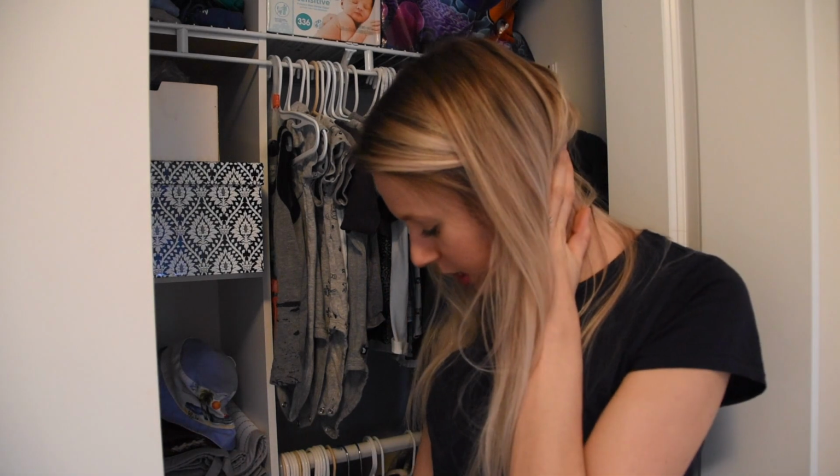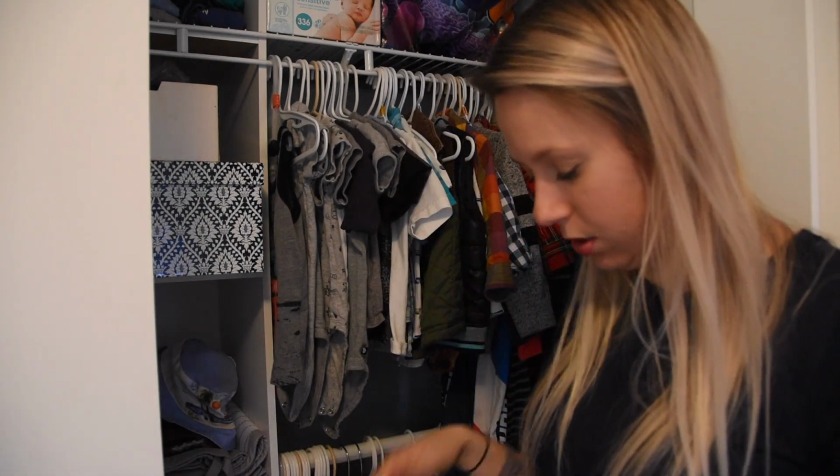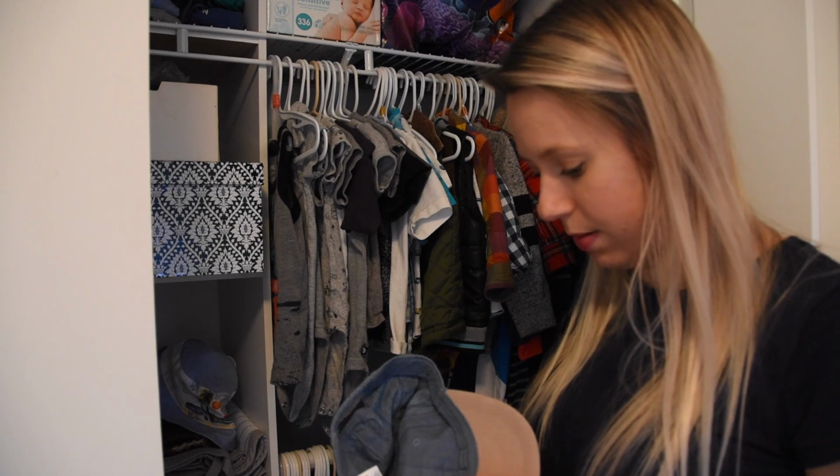Oh, so cute. One shelf down, what I have is a little fan for him for in the summertime. Perfect. It doesn't blow a ton of air, which I like, so he doesn't get a draft. I also have hats from out of season. I don't know why I didn't put these away. I guess hats are harder to box up. I boxed away all of his other clothes according to size, but I don't know why I kept these out. But those rest down there. Those are kind of like out of season items.